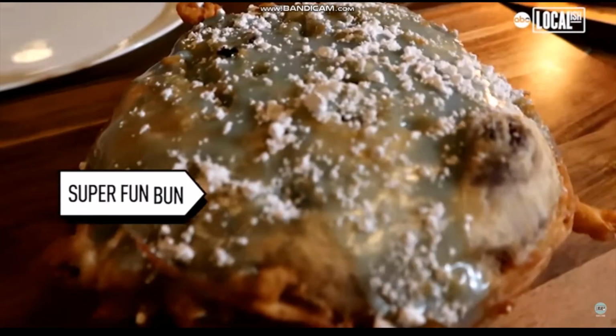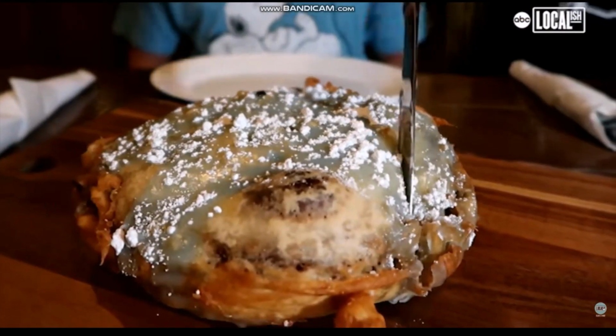Oh, so cute! Starting with the Super Fun Bun, it's basically 4 big cinnamon buns put together with glaze, and then we put it in our funnel batter and deep fry it in the funnel rooms. And the sweetness of the boysenberry glaze was good.